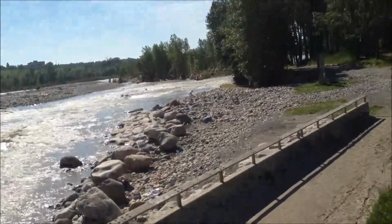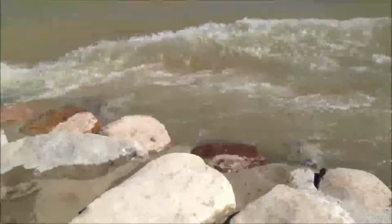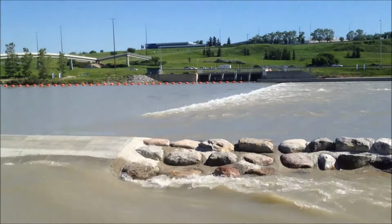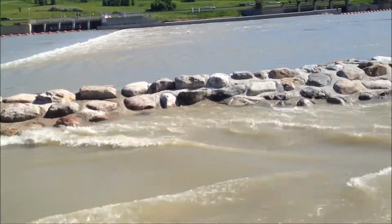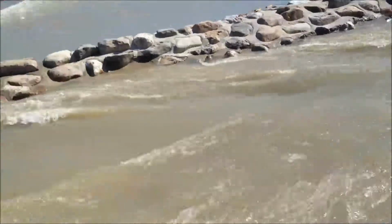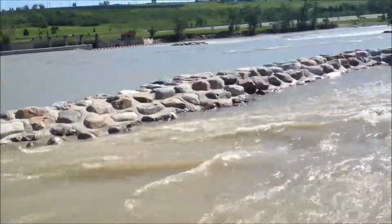But as you can see, this was underwater where the river was flowing. So that's what, a good 10 feet. And look how wide that river is, and imagine how much water it takes to raise that 10 feet with that kind of width in a river. It's yeah, again, quite amazing.